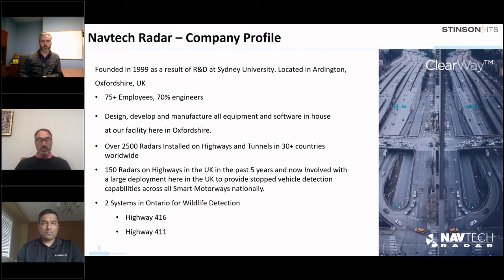So it is genuinely used across the world. We do have two systems in Ontario in Canada for wildlife detection. I think it helps demonstrate the versatility of the system on Highways 416 and 411, where the system is looking to detect wildlife, not actually on the road, but before it gets to the road, to give drivers a warning of what's happening.